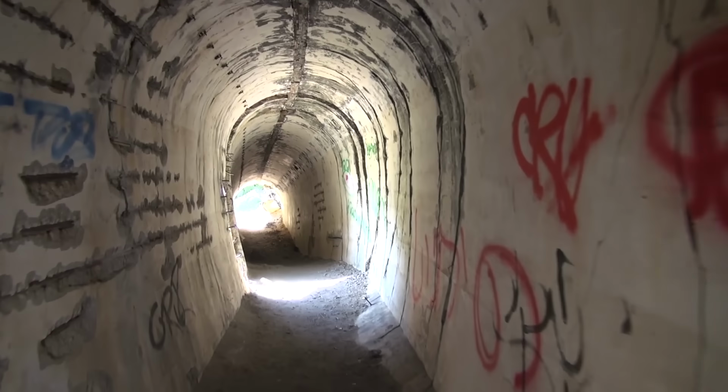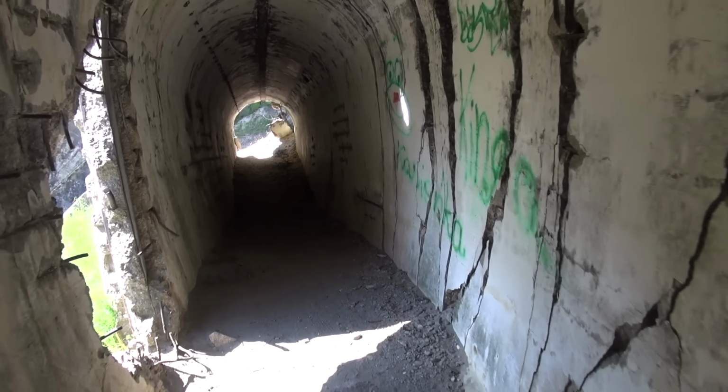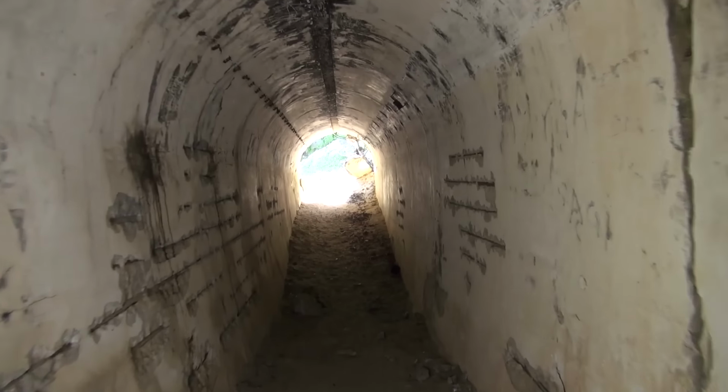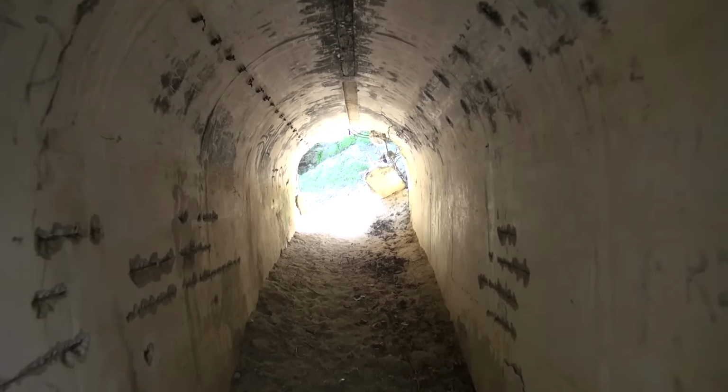I think this elevation change was there. I don't know. But this is really, really cool.